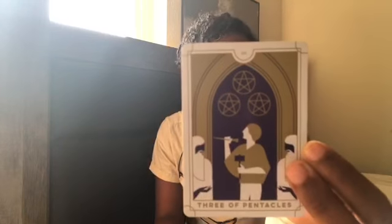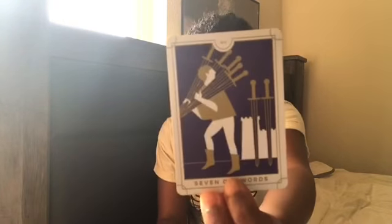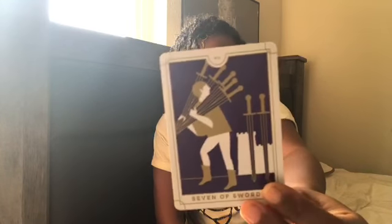So we got the 3 of Pentacles, and we got the 7 of Swords. So I do feel like someone that is a really hard worker, someone like a builder, if that makes sense. Could it be possible the person that you're connected with is some type of construction or architecture or something like that? And I don't know why, but I'm getting very Robin Hood energy with the 7 of Swords here, like how the 2 swords are left behind at the castle, and here he is sneaking away these 5 swords.